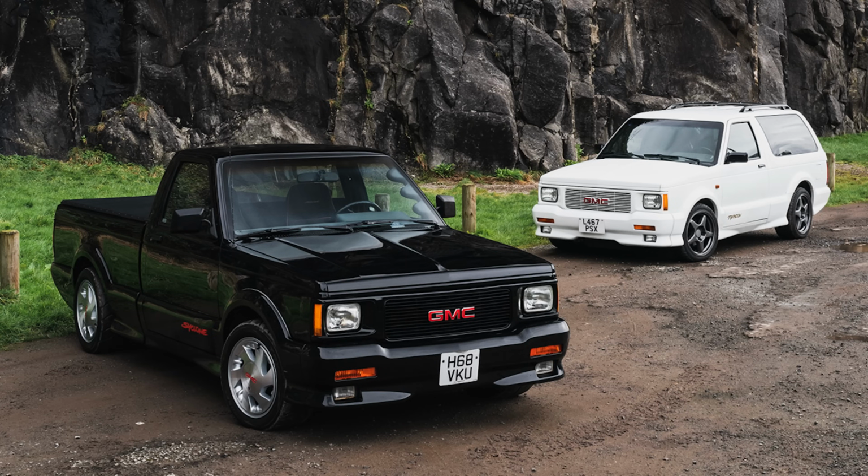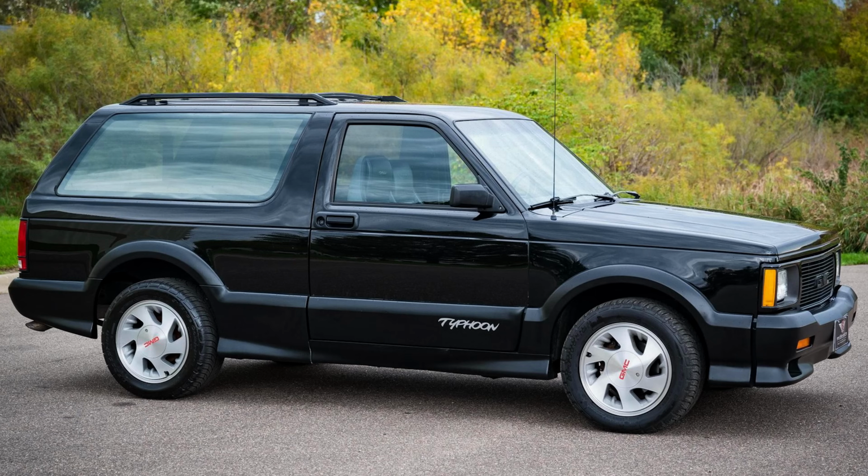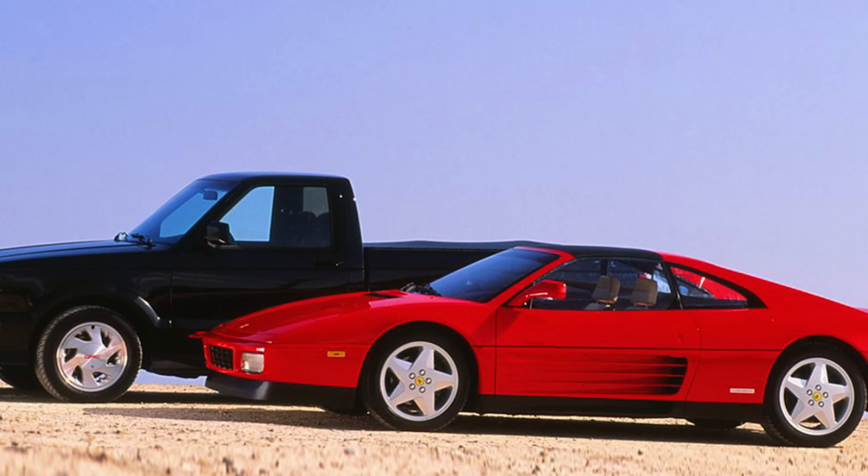And GM even, earlier than that, was kind of taking the cues from the Buick Grand National, the Trans Am with the V6 turbo, and putting that into a truck, putting that into an SUV, with the Cyclone and the Typhoon and stuff. God, I forgot completely about those. You're right. No, and so that's what I was saying. So like the truck side, if you want to talk obscure muscle car, go for a truck then.